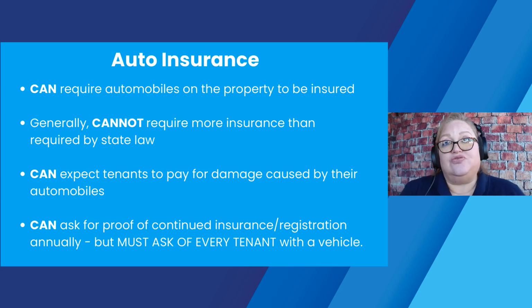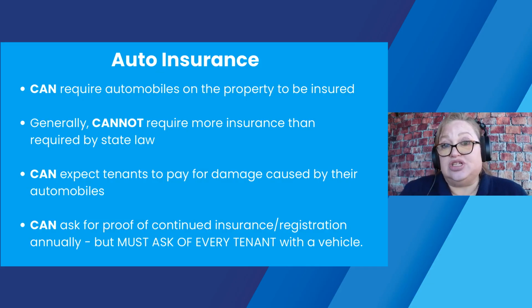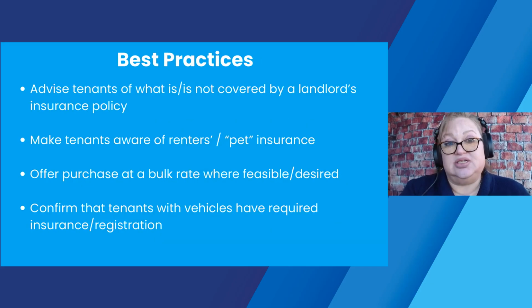Auto insurance is also very important. We can require, and you should require, that all automobiles kept on your property are registered and insured as per the laws of your state. You generally cannot require more insurance than your state law would require. You can expect your tenants to pay for any damages caused by the operation of their vehicle. And you can ask for proof of insurance and registration yearly as part of your annual recertification process. But if you're doing that, you should do that for all tenants with vehicles.